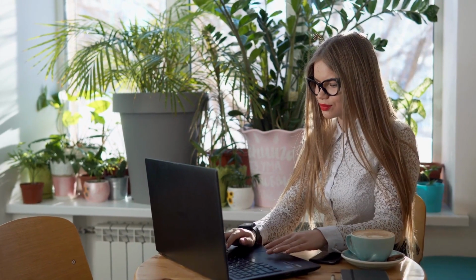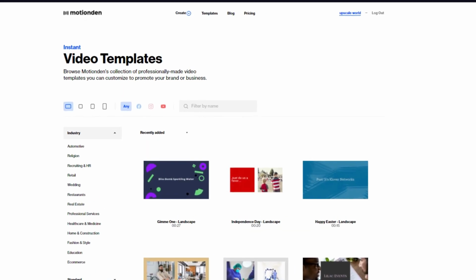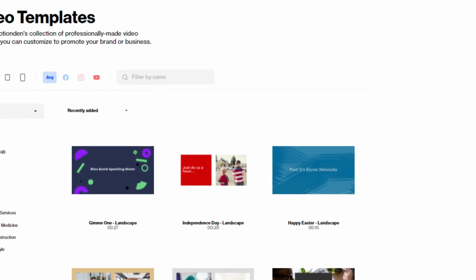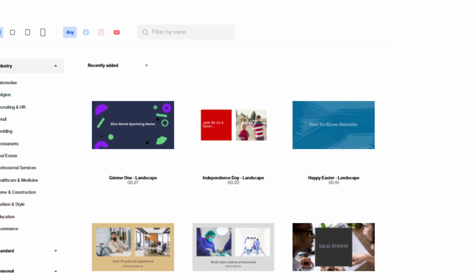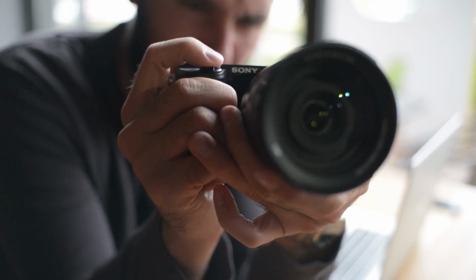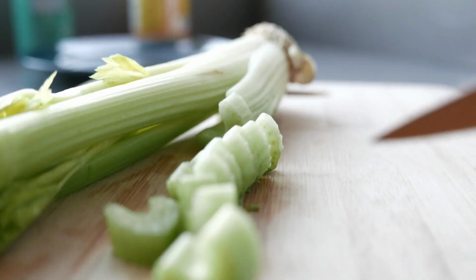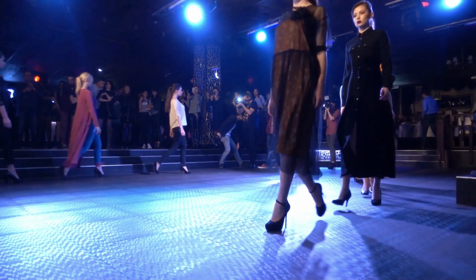Choose the template that matches your style. After signing up, Motionden will allow you to go through the many eye-catching templates which the site has to offer for your videos. You can make any type of videos on this website. Business videos, animated videos, ads, educational videos, fashion, and even YouTube videos. The website offers limitless opportunities for you.